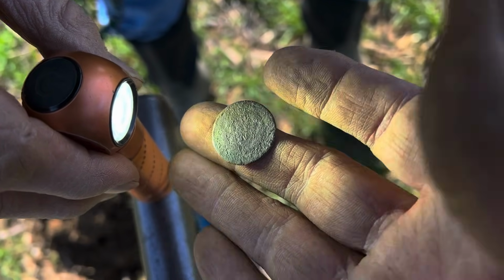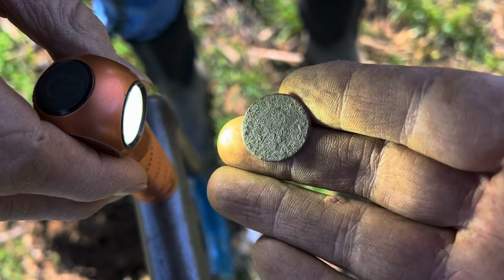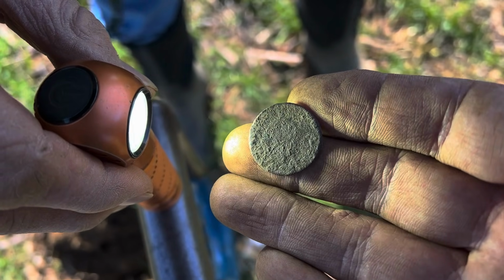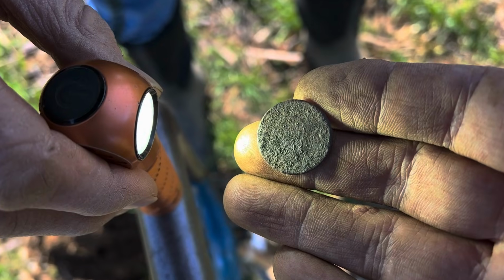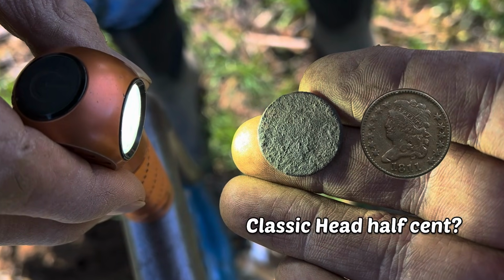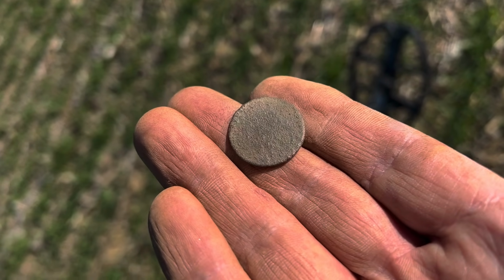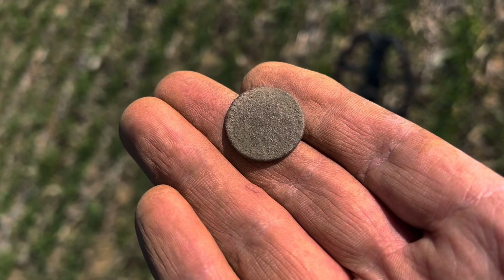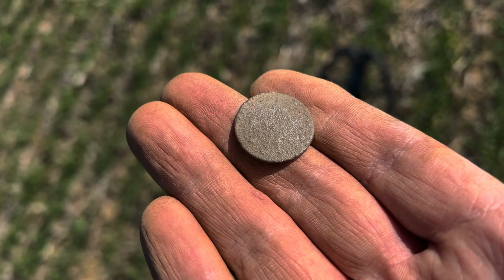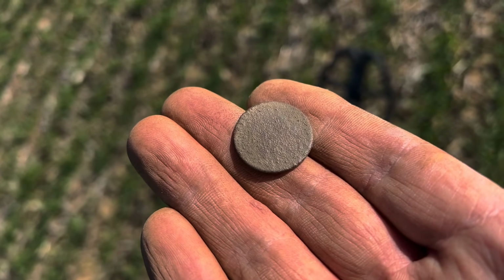Side. Yeah. It would flip like this, and I loaded it up with some grease from my brow to try to get something. And I thought from one angle I saw like a classic head half cent, but now I'm not seeing it. Yeah. Let me try to move it out to the sun. I just had it. Right about that. I thought I saw classic head's face facing to my fingertips. I think I see part of a nose, but it's barely on there.